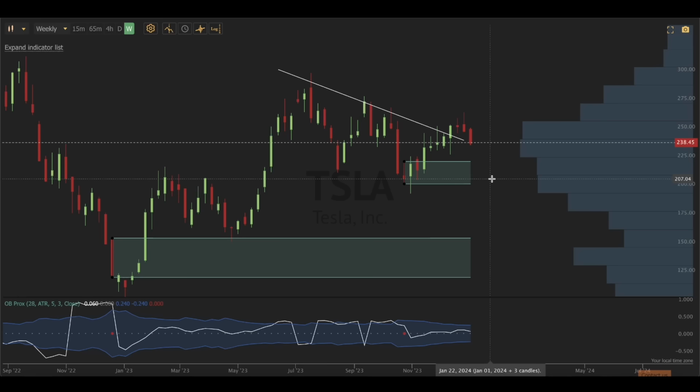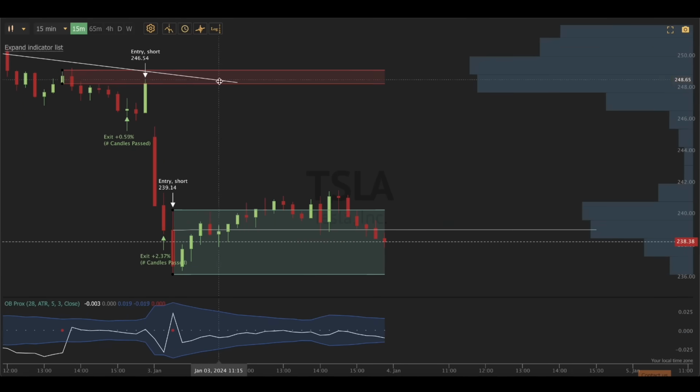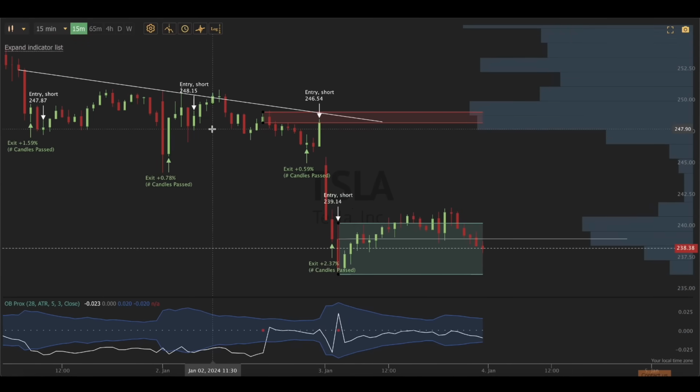But other than that, I have to remove my day trading mentality away from my swing trading mentality. And so while I might be picking up some Tesla puts throughout the day, as we showed with the trading bot earlier, overall, I'm still playing the bigger move, which I think will happen in the next couple of months.